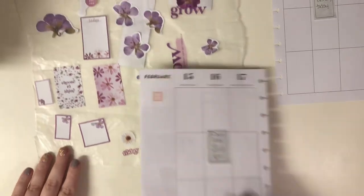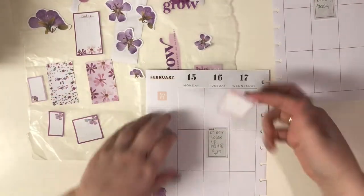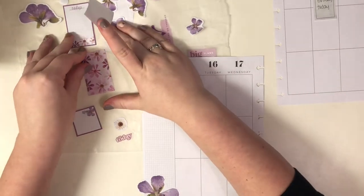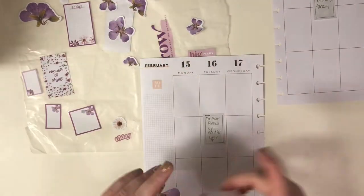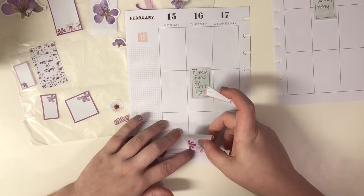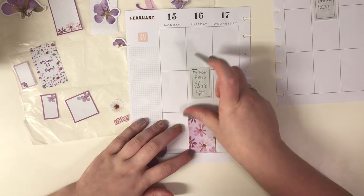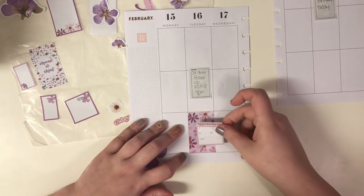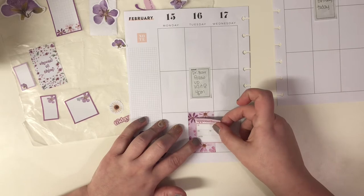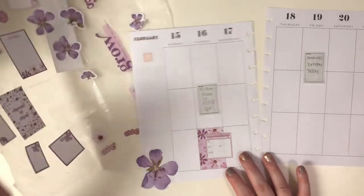So I do have, so here's what I'm thinking. I have this appointment with my doctor on Tuesday evening. So I'm going to put this down here, to notate my doctor appointment, and I'm gonna put this right here. Okay, that's cute.